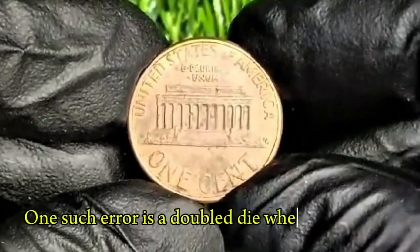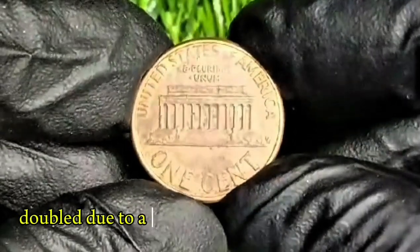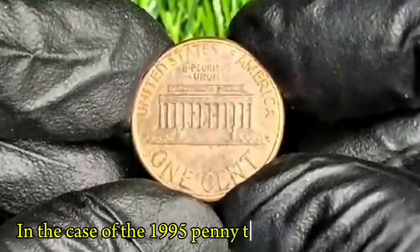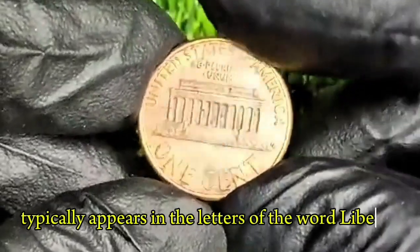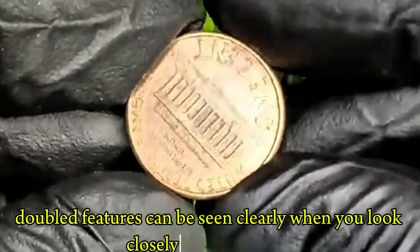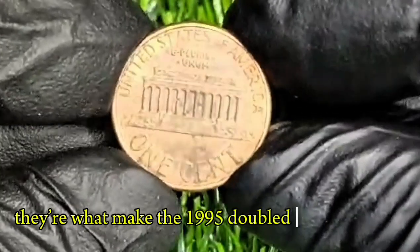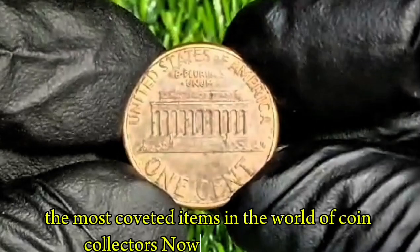One such error is a double die, where the design elements are unintentionally doubled due to a misalignment during the striking process. In the case of the 1995 penny, the double die error typically appears in the letters of the word Liberty and the date. These doubled features can be seen clearly when you look closely at the coin, and they are what make the 1995 double die penny one of the most coveted items in the world of coin collectors.